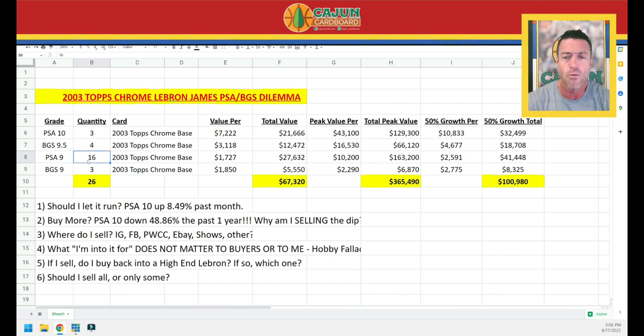So PSA 9 is where I really made my push because I thought that was going to be a real good price point for me to liquidate. Again, I think I probably paid a little over $2,000 for most of those if I had to guess. And then BGS 9s, I've only got 3 of those, and I think most of those were originals from back in 2003, but I could definitely be wrong. I might have picked those up in trade or something like that. But 26 total LeBron James 2003 Topps Chrome base rookie cards, okay?